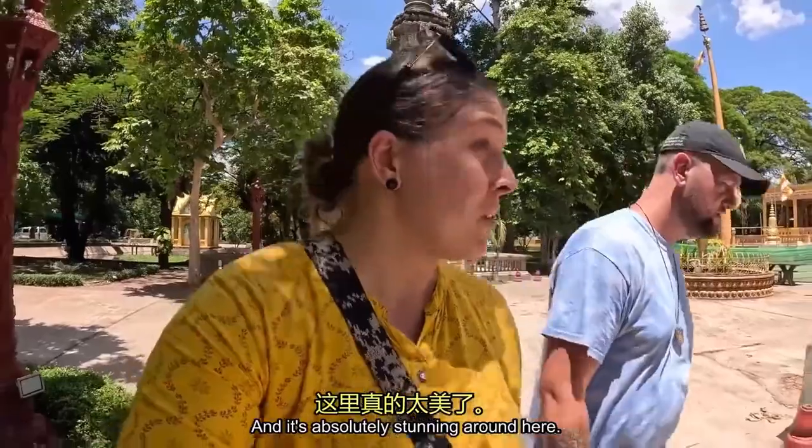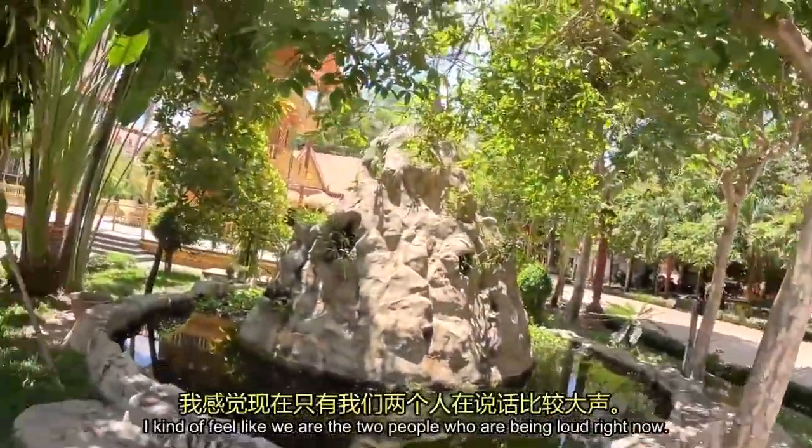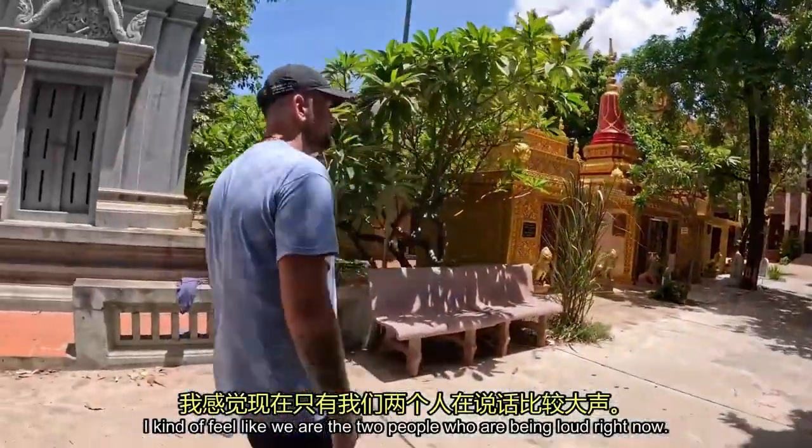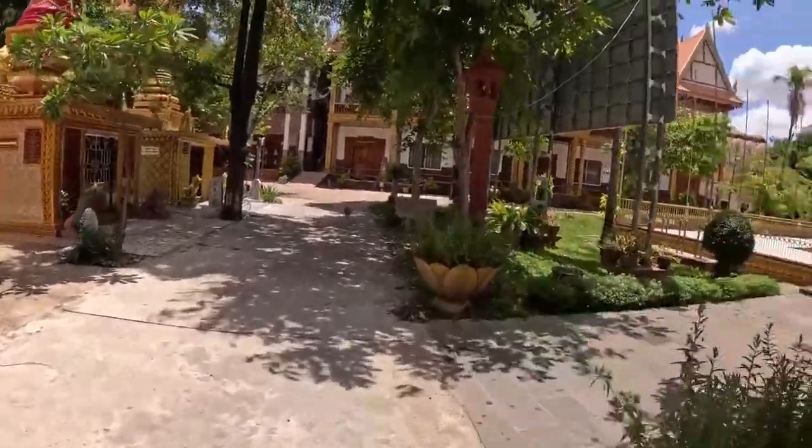Yeah. And it's absolutely stunning around here. It's very, very peaceful, very quiet. I kind of feel like we are the two people who are being loud right now. Oh, there's a doggy over there. I hope he's a friendly one.